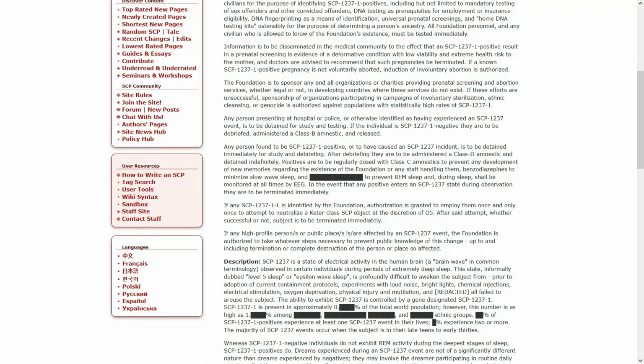Information is to be disseminated in the medical community to the effect that an SCP-1237-1 positive result in a prenatal screening is evidence of a deformative condition with low viability and extreme health risk to the mother, and doctors are advised to recommend that such pregnancies be terminated. If a known 1 positive pregnancy is not voluntarily aborted, induction of involuntary abortion is authorized.